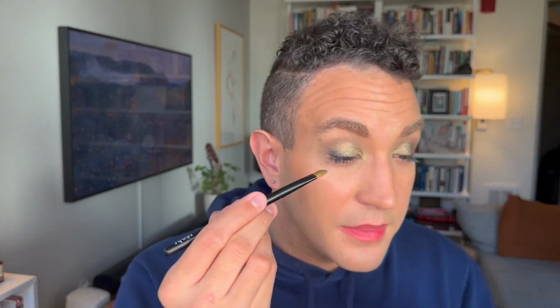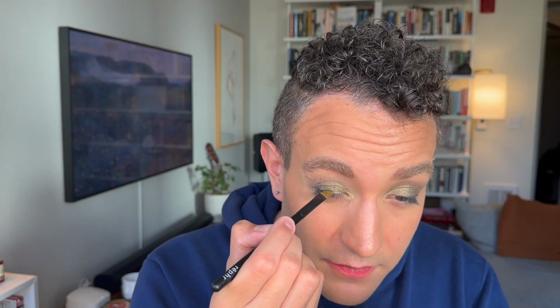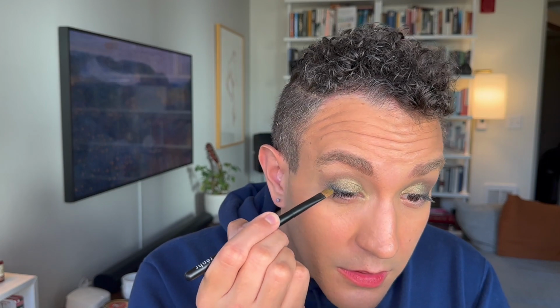So, could have been a really easy one and done look, but couldn't help myself. Okay, I really like that. And actually, I could have used this brush with the blue. Even though it's really flat, you can kind of swipe it that way. This is just a really good brush. I might have to pick up another one or two, just because I use it literally every day.